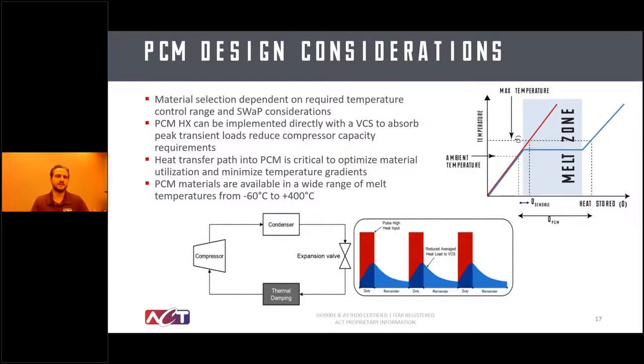The last thing to note about phase change materials here is that they come in almost every degree C increment from negative 60 degrees C up to positive 400, and almost everything in between. Those are not all the same type of material, so materials compatibility is a real consideration here, but there's lots of options for how you implement these materials into your system.